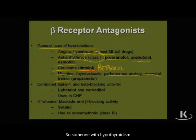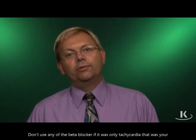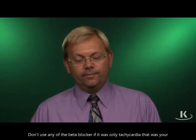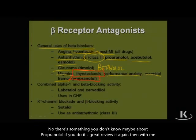So someone with hyperthyroidism, and I know hyperthyroidism causes tachycardia, and with tachycardias, why not use a beta blocker? Well, then you could use any of the beta blockers if it was only tachycardia that was your issue. No, there's something you don't know maybe about propranolol, or if you do, it's great. Review it again then with me.